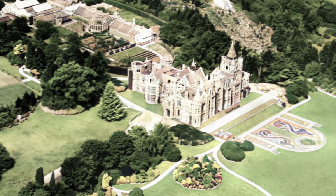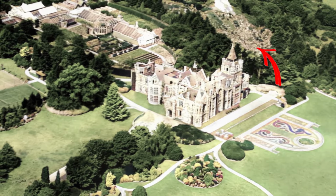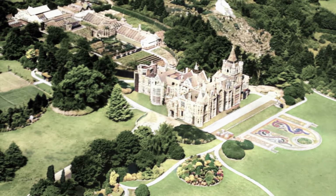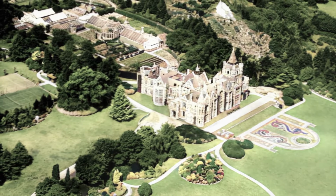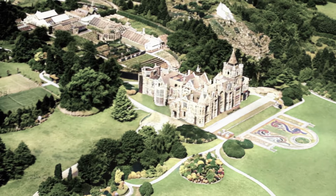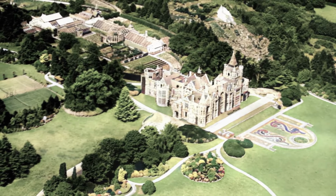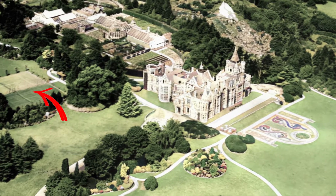To the northwest of the mansion is an area that I refer to as the Rockery. It is essentially a recreation of an alpine garden with a miniature version of the Matterhorn at the top. Behind the mansion can be seen the glass houses, where Sir Frank Crisp would keep a variety of fruit trees and carnivorous plants, and even a fernery. And on the bottom left can be seen the tennis courts.